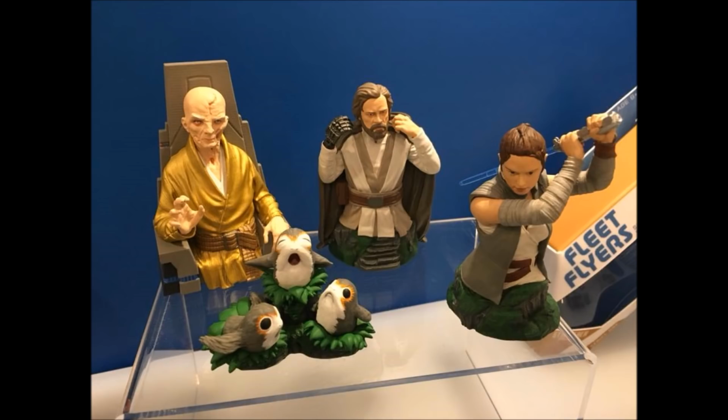And then lastly, a couple of last items. Gentle Giant will bring back their mini bust-ups series. So they will create those smaller statues again. Those are like a couple of inches big, but they're pretty cool. I have some of those, and I really like them. They will produce some of The Last Jedi and Force Awakens, some newer movies. The ones that they've shown look pretty good. You got some Porgs, you got Luke, Rey, Snoke, looks pretty good.